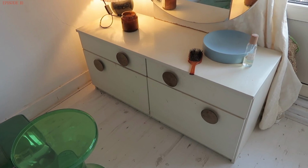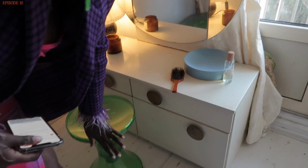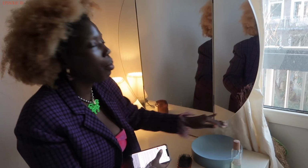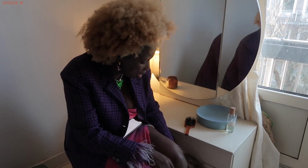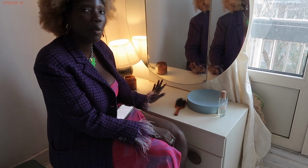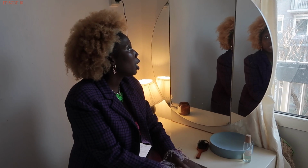So I thrifted this with this tam-tam chair from Spectacles. I wanted a vanity table, and so I got this. Normally it's filled up with makeup. I was like, I want something vintage like. I thrifted this from Rataplan. All the Dutch will know it.